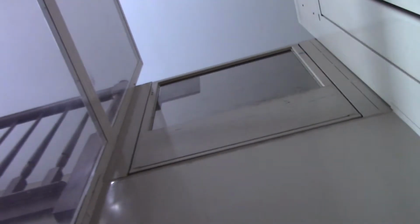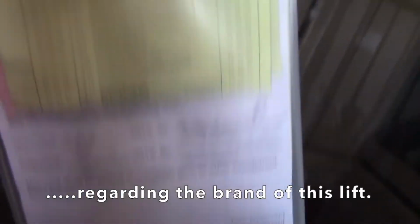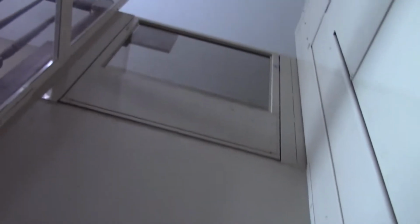It seems like the brand of this lift is... What is the brand? I'm not too sure, but this is what it looks like from here. So this is a screw-driven lift. I'm gonna see if this has any information. It does not look like it, but we'll still ride the lift though. So, with that being said, I'm gonna take it for a ride.